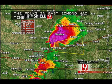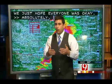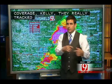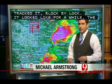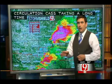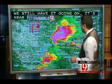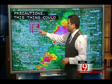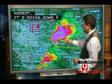They really tracked it, like you said, block by block, and it looked like for a while the circulation was taking a long time to get organized across West Edmond, then got its act together. Listen, we still have it going on, though. It's near Arcadia, you guys. Again, take your tornado precautions. This thing could redevelop at any moment. It's going to be coming right down 66 toward Luther, eventually Wellston, and perhaps Chandler at 538. So these are the potential locations downstream from this storm that could still be impacted.